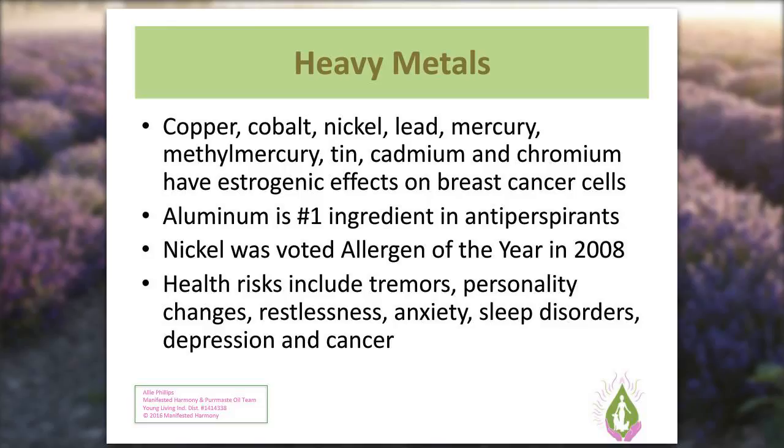Now, a lot of women, they're like, well, I need this. I don't want to smell. I need to be professional. I have to go to work. And there's lots of different things that you can do. But moving away from the antiperspirant is so incredibly critical so that you can start detoxing heavy metals out of your system.